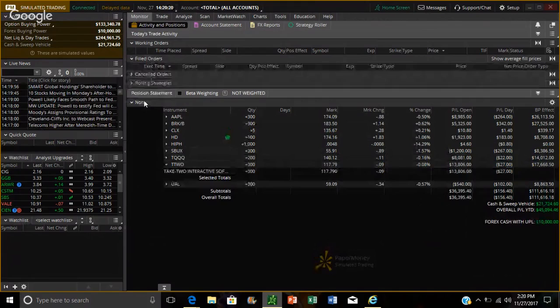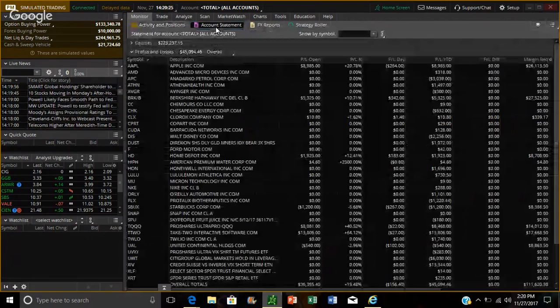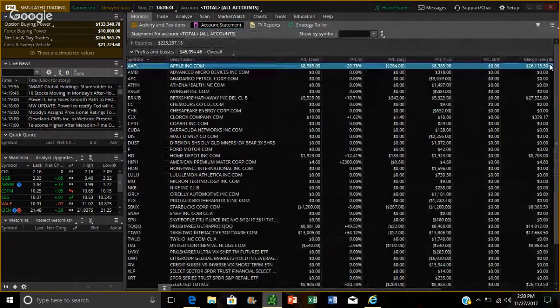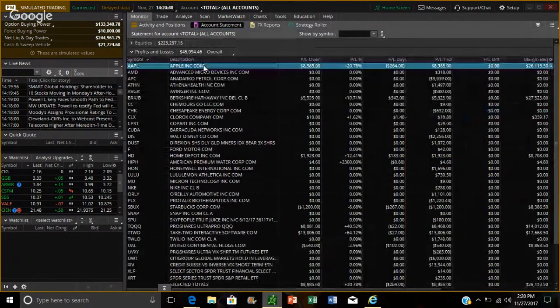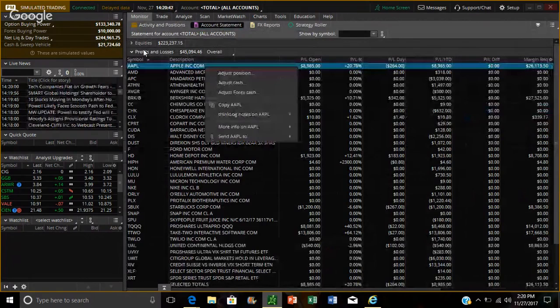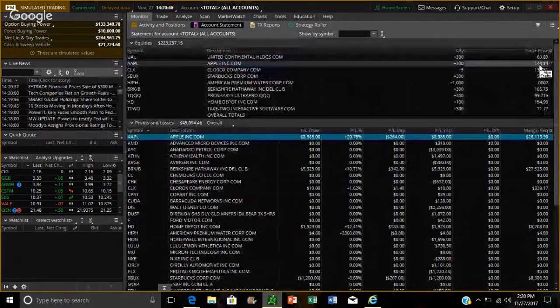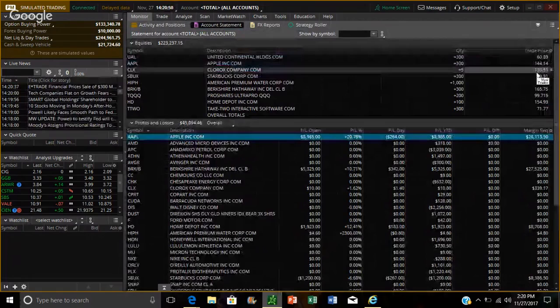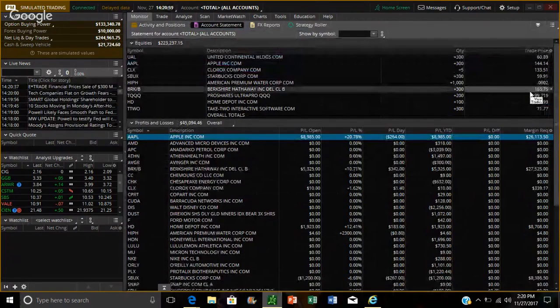Let's see, filled orders. Maybe we go to account statement and find out where I bought the Take-Two. So you see right here, I bought Apple. Let's see if we can pop it up. Okay, so here we go. More simple. So I bought Apple at 144, Clorox at 133, Starbucks at $59. This is definitely the penny stock, and you see how much it has risen since now. Berkshire Hathaway at 165, and you see it at 183.